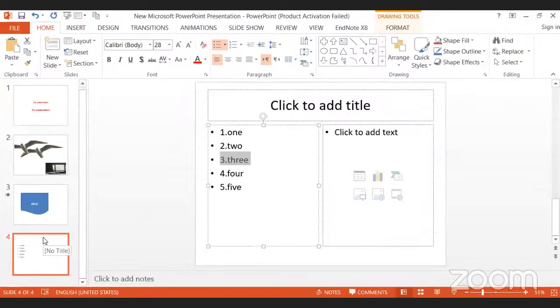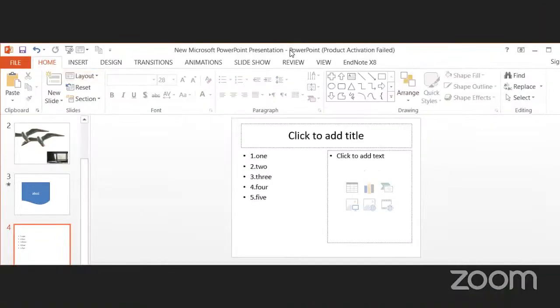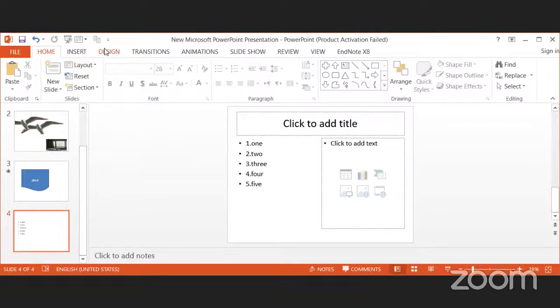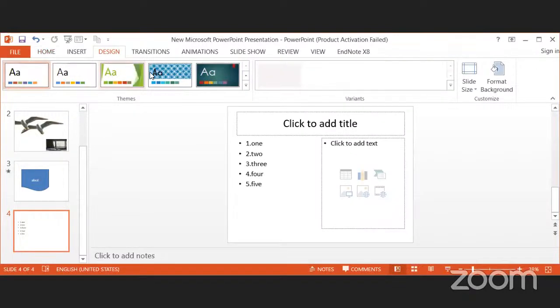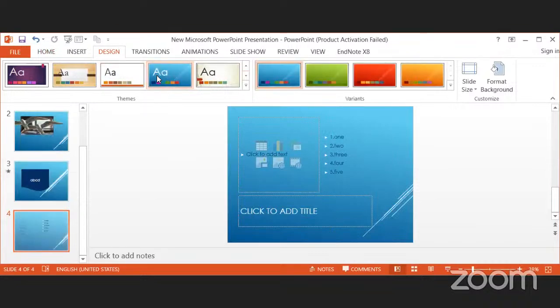Okay, now we go to choose the design themes. When you want to change the design, go up to the ribbon and press on Design, then it will show you a lot of designs. You can choose any type of design and apply it to all slides. It will be like this, or maybe like this.